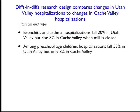Furthermore, they're looking at both adults and children. Among preschool age children, you actually see an even bigger effect here. Hospitalizations fall by basically 50% in the treated valley, but only by 8% in the control valley. So there is pretty strong evidence that hospitalizations are being affected by the mill shutdown, which is to say that they're falling when the mill shuts down.